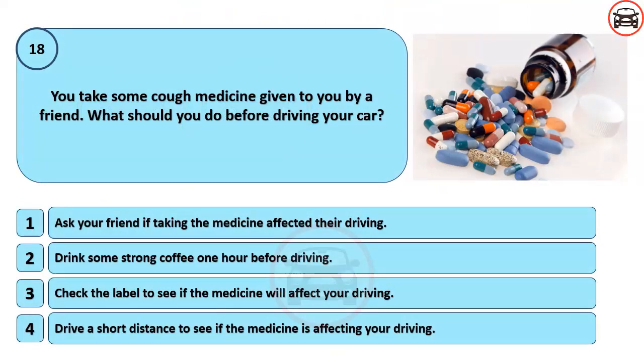You take some cough medicine given to you by a friend. What should you do before driving your car? 1. Ask your friend if taking the medicine affected their driving. 2. Drink some strong coffee 1 hour before driving. 3. Check the label to see if the medicine will affect your driving. 4. Drive a short distance to see if the medicine is affecting your driving.